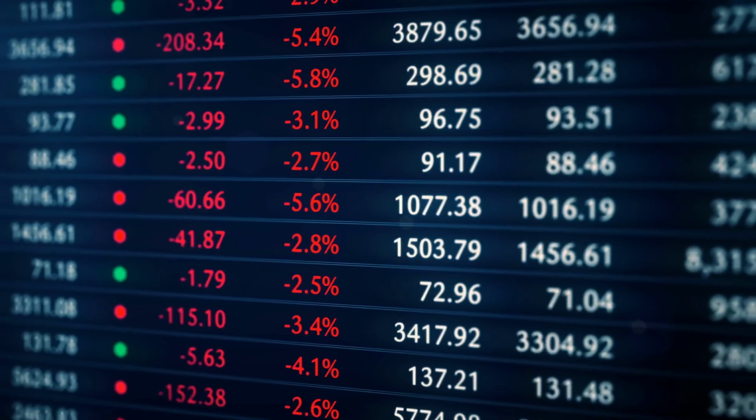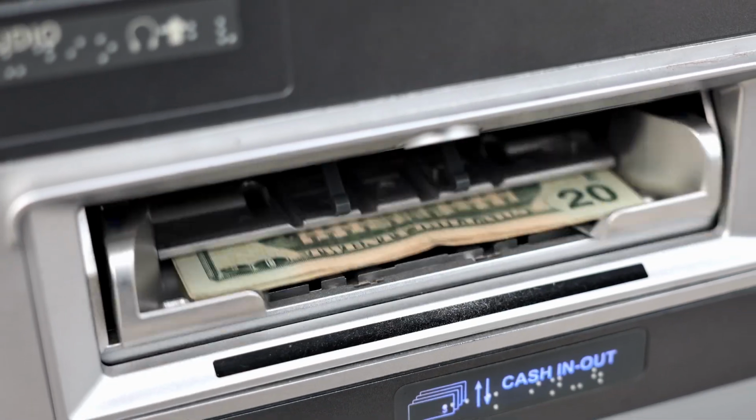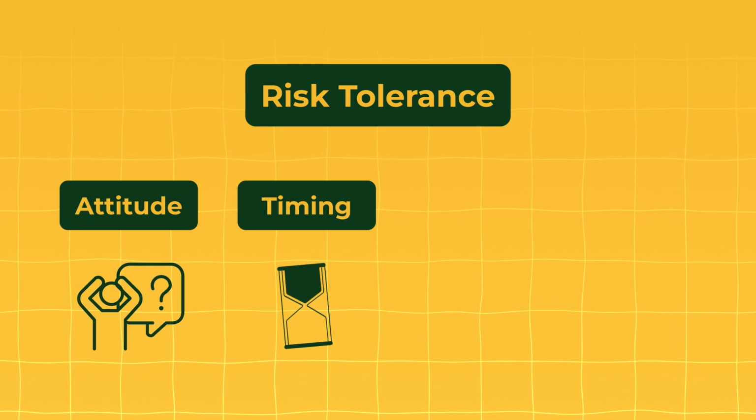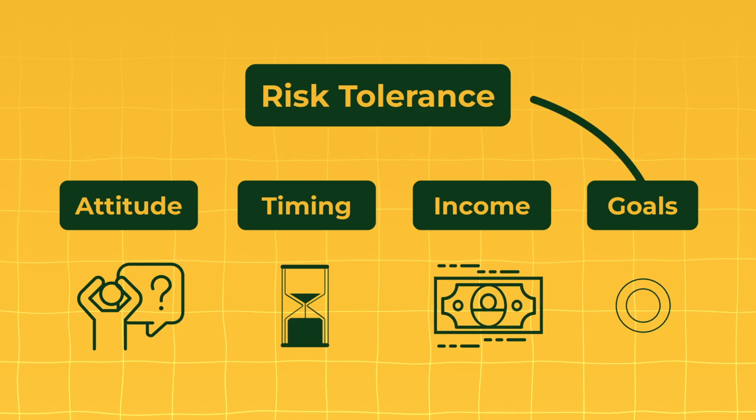But if you're in your 60s, already retired, or living off your portfolio, that same approach can be devastating. A sharp drop in the market doesn't just hurt your balance, it can permanently damage your income plan if you're drawing funds at the wrong time. That's why understanding risk tolerance isn't just about attitude, it's about timing, income, and goals. Goals dictate the amount of risk you should take.